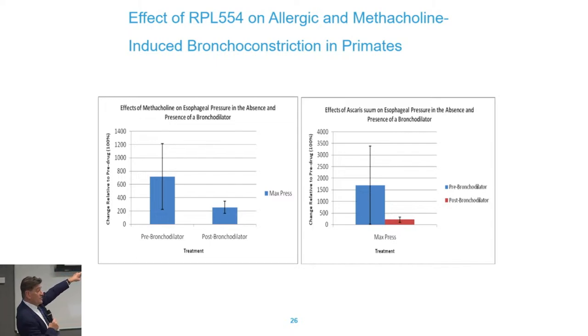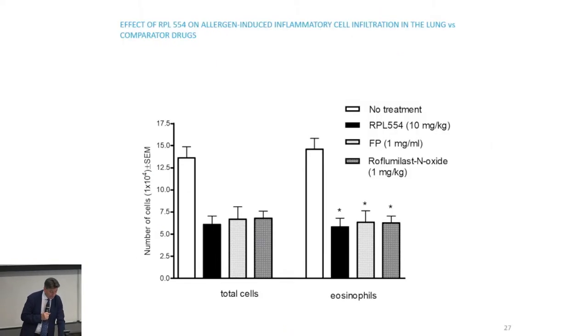So these are primates that are allergic to Ascaris antigen. If you give them the antigen, they bronchoconstrict, the drug bronchodilates. It also is very effective against methacholine, so it was a very effective bronchodilator agent.